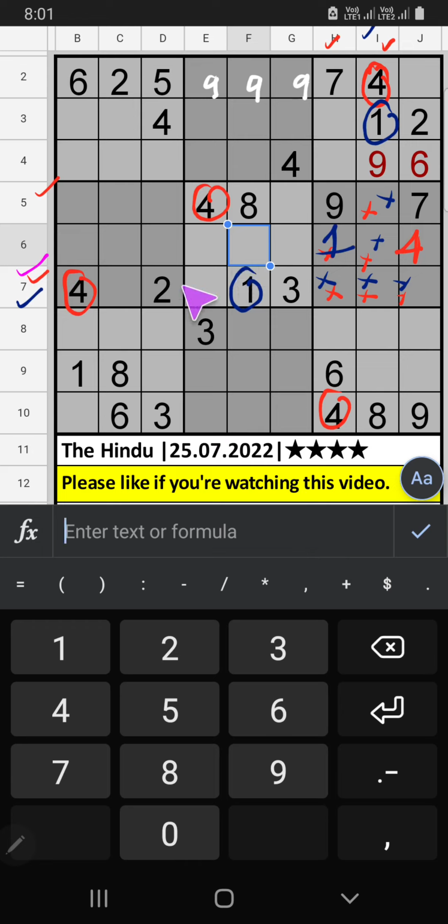7th row, we have 2 and 3. So 2 and 3 can't come in these cells. It will come in one of the two cells. We will confirm later. 6th grade, 3 numbers are remaining: 5, 8, 6. It will come in one of the cells. We will confirm later. 7th row, 2 numbers are remaining, 7 and 9. It will come in one of the two cells. We will confirm later.